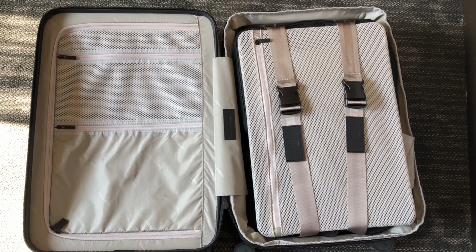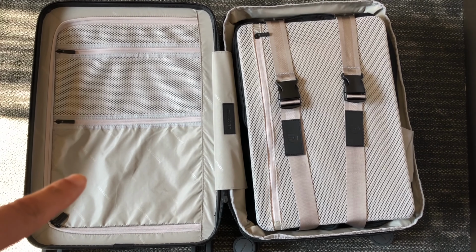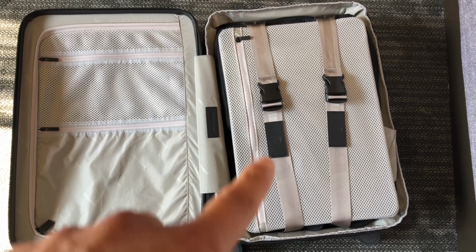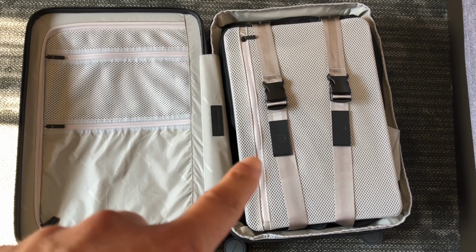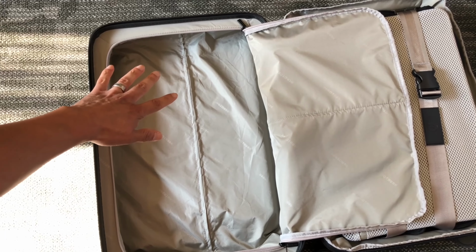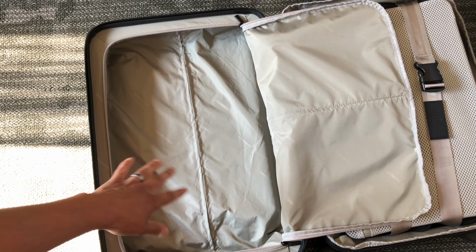Moving to the interior of the suitcase, you'll notice 3 pockets for storage, and then on the other side, a compression pad with straps to not only secure your items, but compress that area behind it to be able to fit more in it. Behind the left side of the carry-on is an area for storage. Now this area is shallower than the right side because of the front storage pocket that sits right behind it.